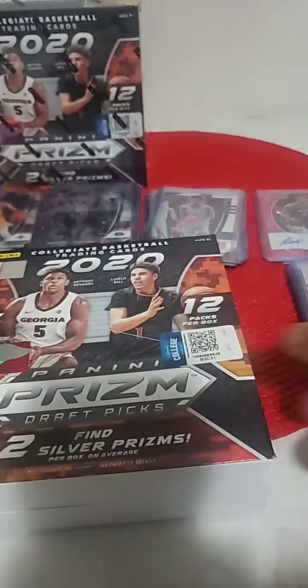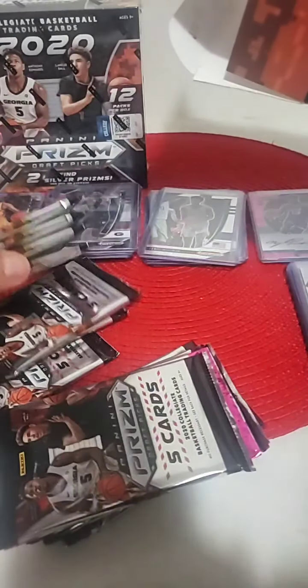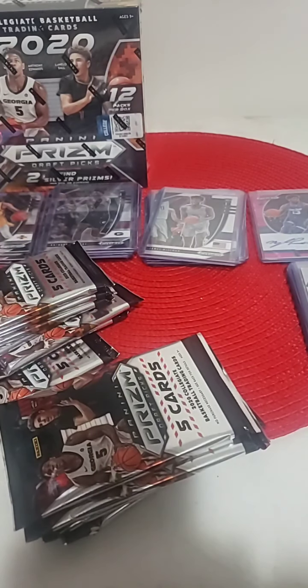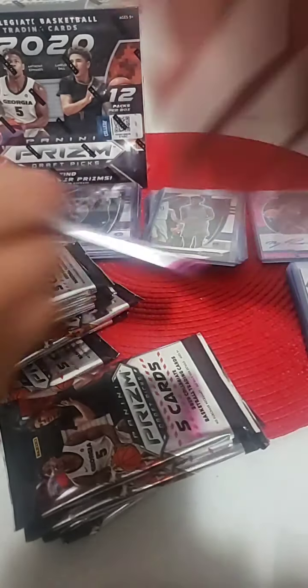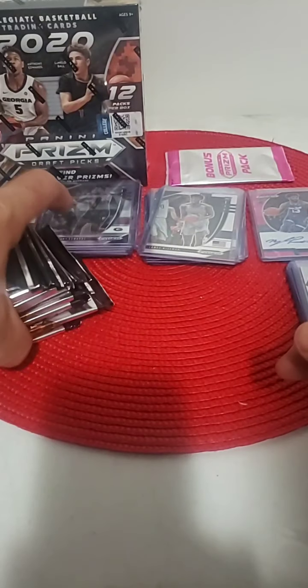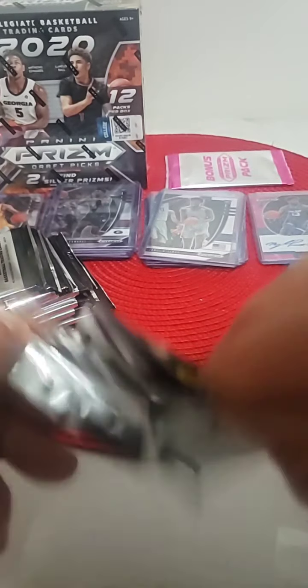Box 4. Moving right along. There we go. We got another auto. We got 2 autos left. Where's the auto back here? Oh, there it is. I was going to say, don't tell us they robbed us an auto pack. Okay. All right. Here we go. 2 boxes left, guys. Again, I see there's a lot of repeats, so let me get through these last 2 boxes.